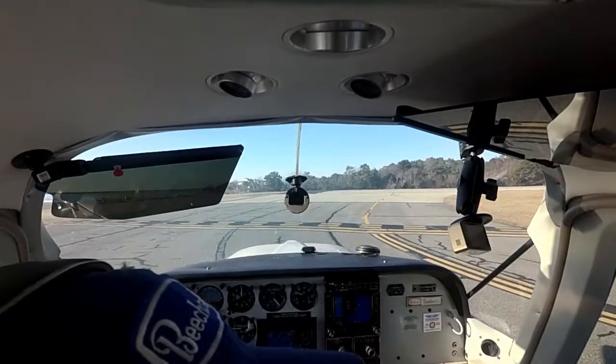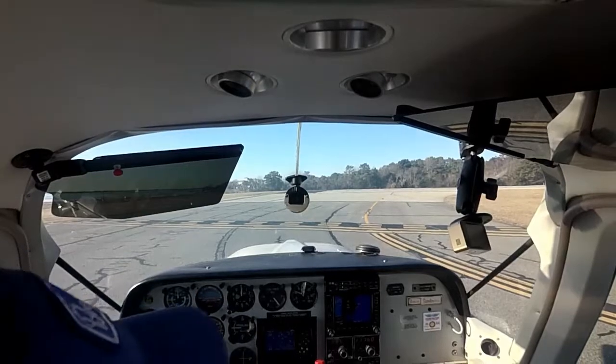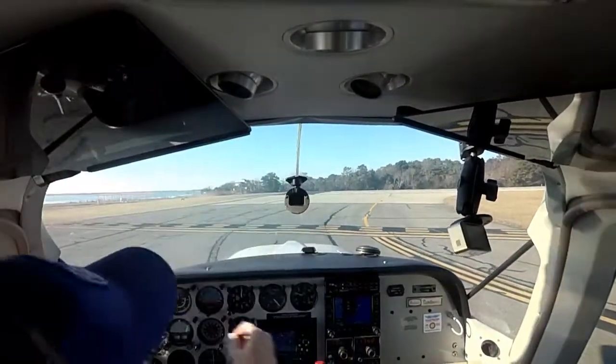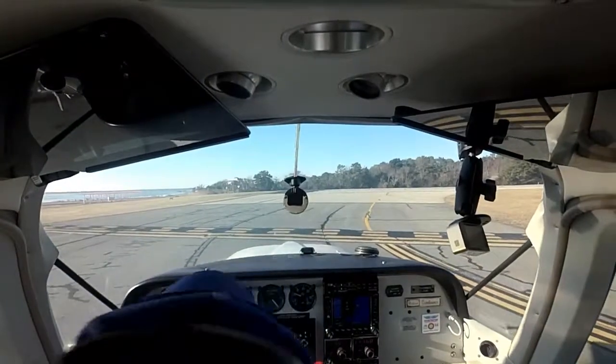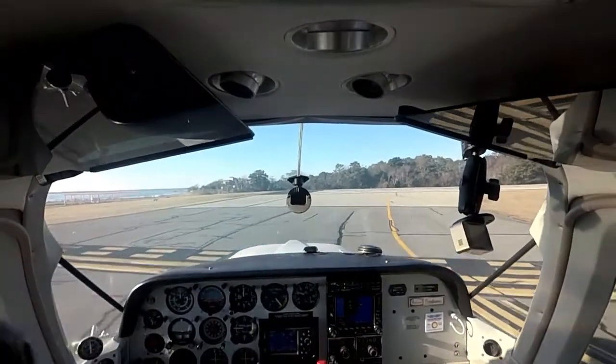Ocean City traffic, Sundowner 6708 Romeo departing 32 Ocean City. Okay. We are clear on downwind, base, and final.